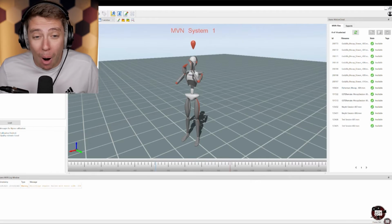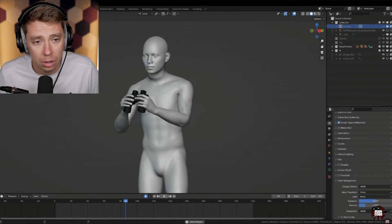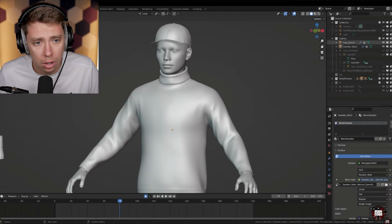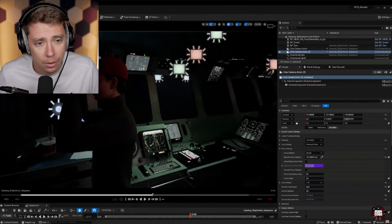Sorry guy. I again motion captured his movement and then exported him out to Blender so I could apply this motion. This is also where I gave him his sweater and his cap, and now it's all back into Unreal. The scene build was relatively simple.